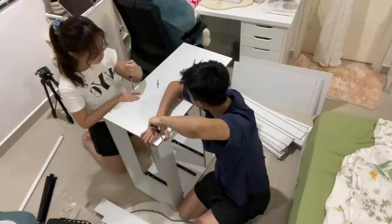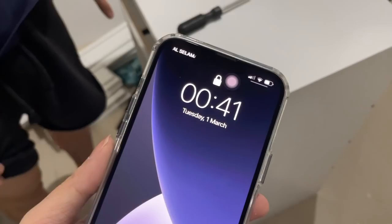And we were hand screwing every single screw. There were so many of them. It was a really painful process and we couldn't finish it. It was already midnight, so we decided to stop.